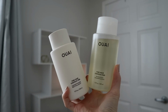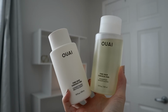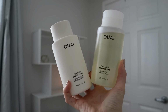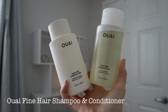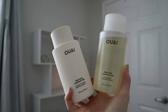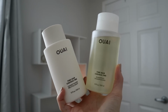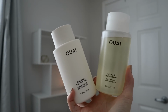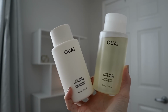Okay, you guys, and this isn't a favorites video, but this is the shampoo and conditioner that I have discovered that is the reason I'm DNFing my other shampoo and conditioner. So this is the Ouai Fine Hair shampoo and conditioner, and I'm not gonna lie, you guys, I literally got suckered into ordering these because I kept seeing them pop up on people's Instagrams, which was one of the reasons I wanted to take a break from Instagram, because I felt like I was being influenced to purchase things I didn't need.